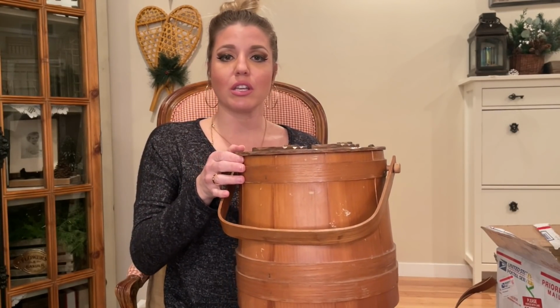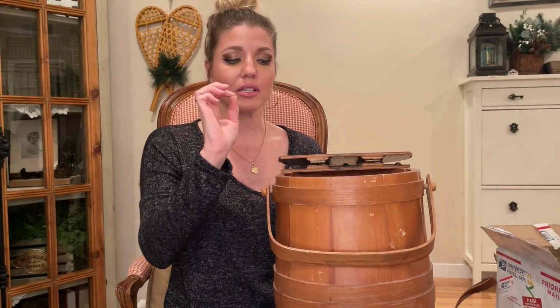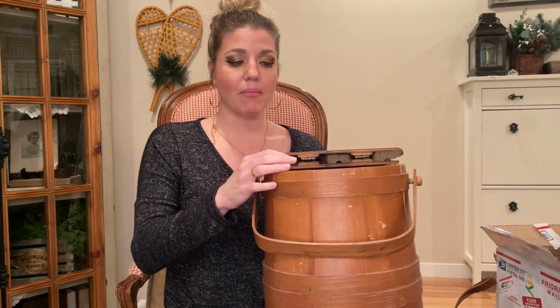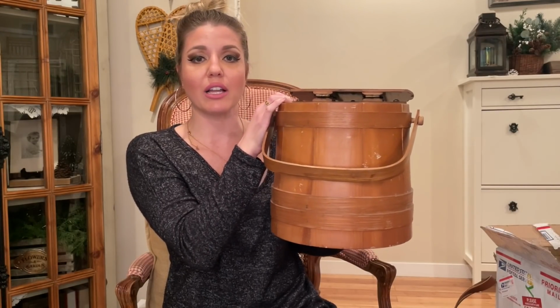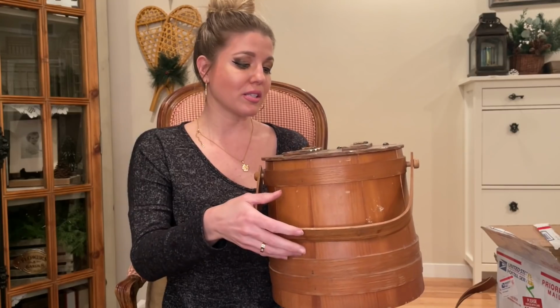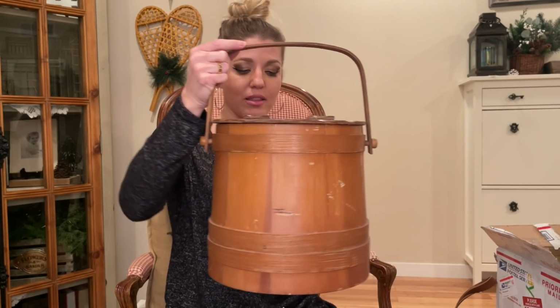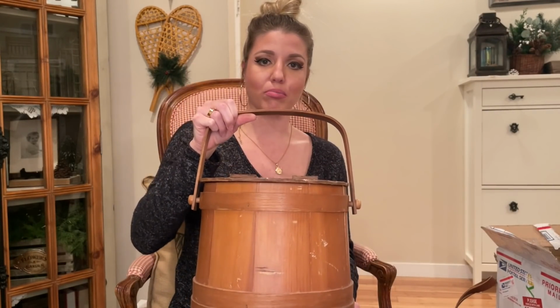And then during the fall season, I would probably put leaves in it, or even some wheat, or even baby's breath in here for spring, or geraniums for summer. I mean, this piece is so versatile. I love a good container to display things. And this one was $45, and I think that's a pretty good deal because I've seen them where they were like $60 and they didn't even have the top on it. So I think that was a pretty good steal.